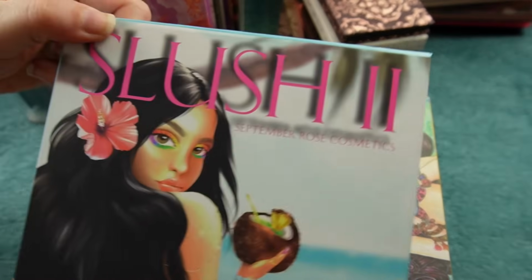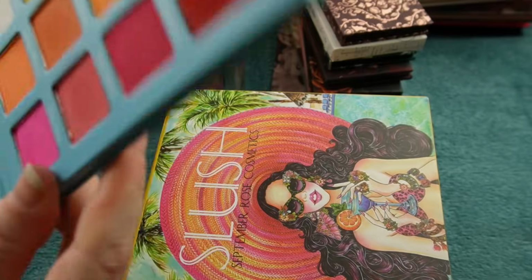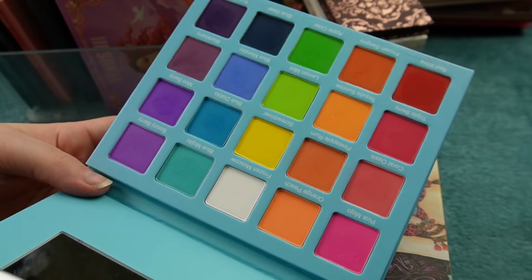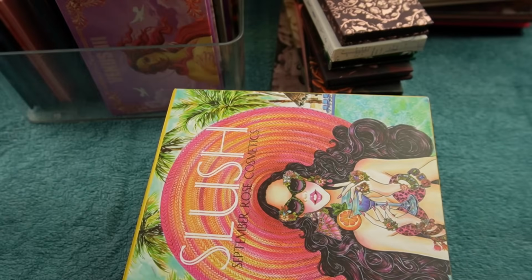Something I'm going to get rid of in this drawer is the Slush 2 from September Rose. This brand has gone defunct. This has always been my rainbow palette of choice for having true primary colors, but I don't reach for things like this. It's all matte. I don't need this. So that's a declutter.